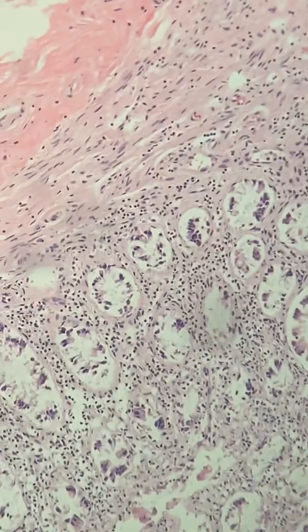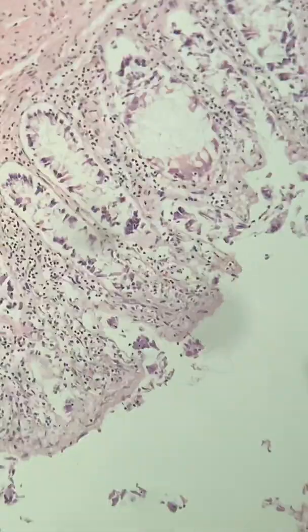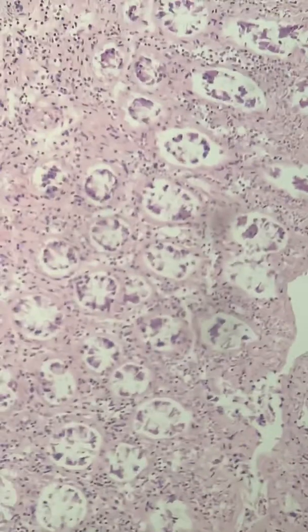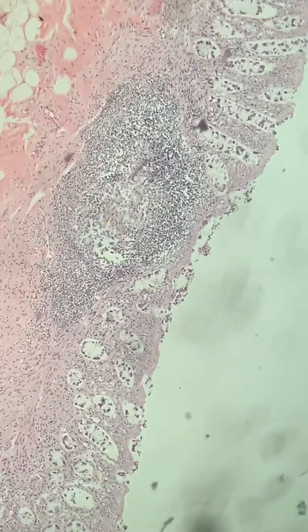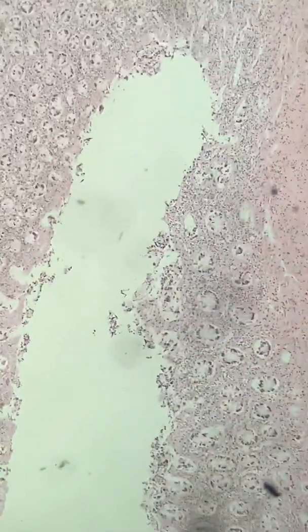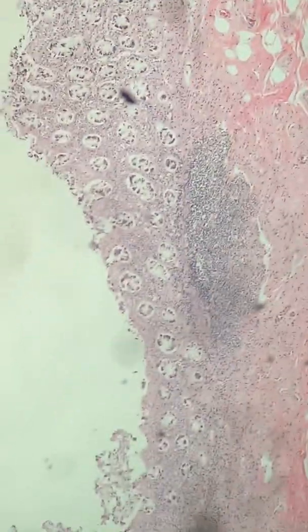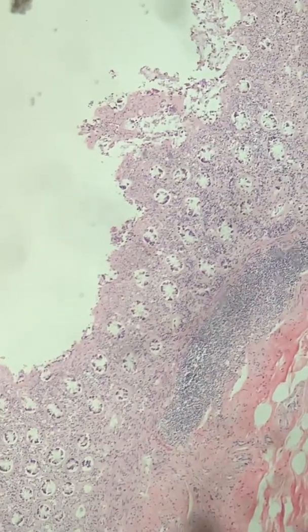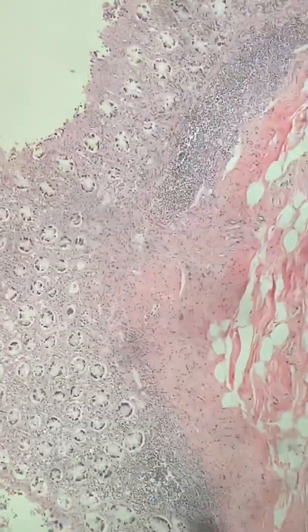So here's a section of appendix. Very normal looking. Oh, that may be small bowel. No, that's appendix, okay? So you can see the lymphoid tissue there in the wall, the glands. Very normal looking appendix, but notice not much in the way of lymphoid tissue. So you can see some scattered lymphoid tissue, but not much. Usually the appendix has a lot more lymphoid proliferation, particularly in a viral infection. But this is relatively normal appendix. Some scattered residual lymphoid aggregates. But this would be normal appendix.